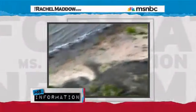Oil from the BP oil spill reached shore today, 2 weeks after the well explosion in the Gulf of Mexico. The oil washed up on Louisiana's Chandler Islands. Shoreline cleanup crews were there to see and assess the damage.